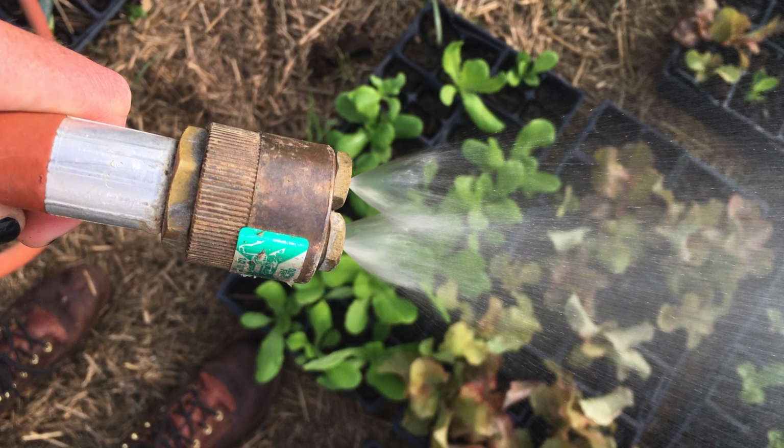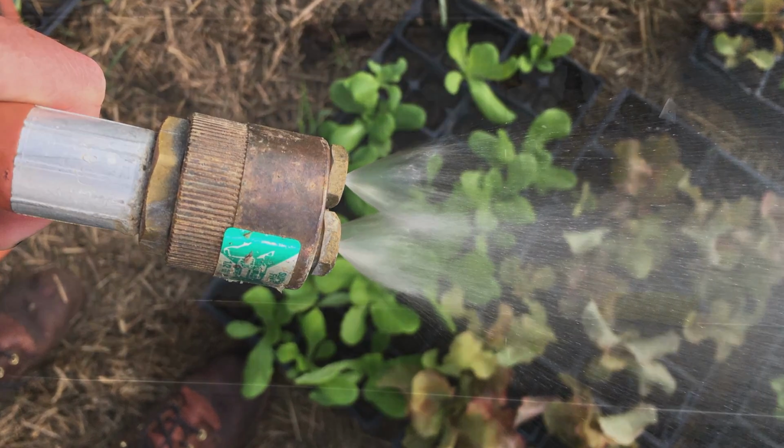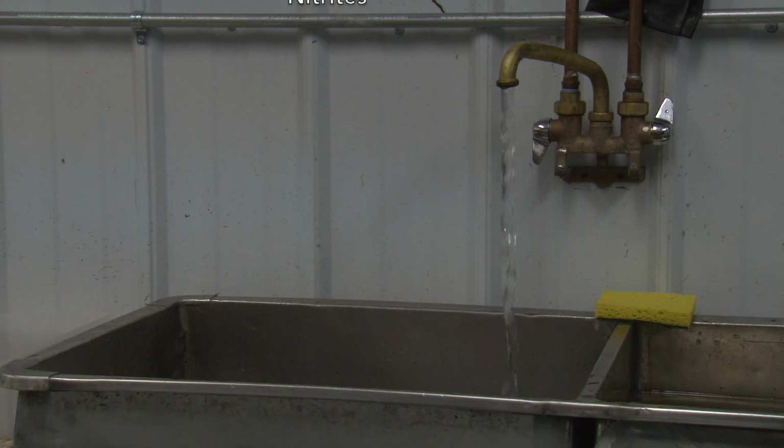The water at the Luther College Gardens comes from a well, and the water is tested every year through Iowa State Extension. Our water is tested for E. coli, coliform bacteria, nitrates, and nitrites.